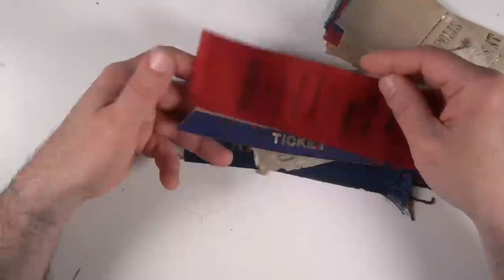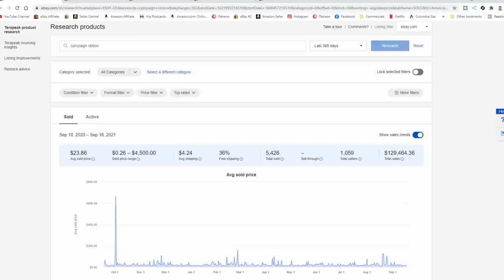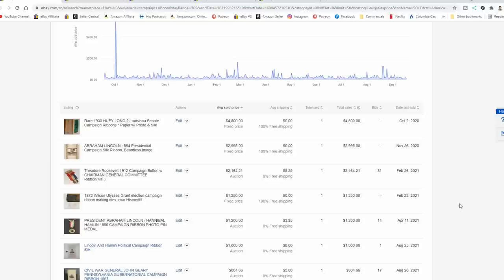So let's have a quick look here at Terapeak and just show you the top five types of ribbons that I look for, the ones that will get you the most money. Now, I don't have these in a specific order, but this first one is usually the one that makes us the most money. Campaign ribbons. Election political ribbons go for the most overall for us. It's not always the case, but usually we make more in the campaigns. We'll show you the other ones, and you'll see that some of those can go in these same price ranges as well. I'm just giving you a quick idea here.